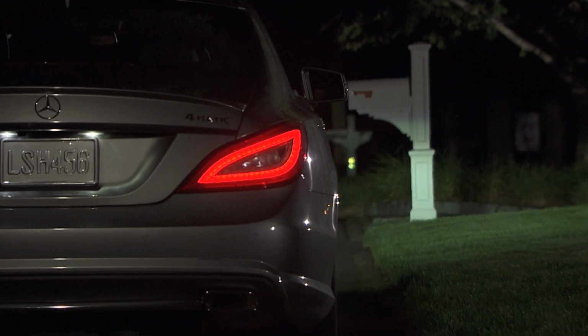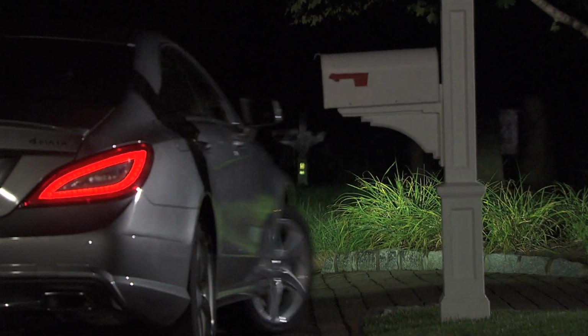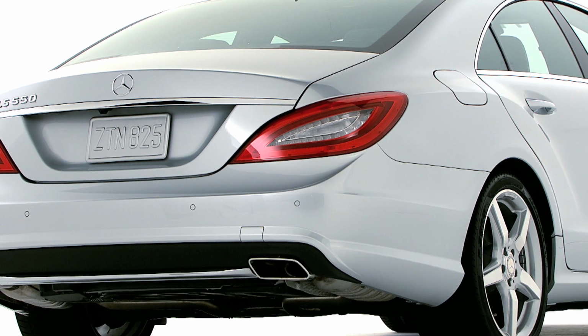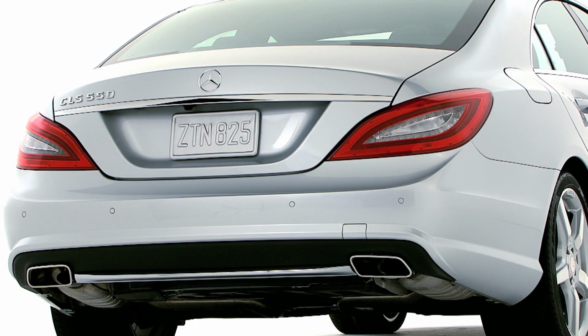Of course, there's full LED lighting in back, just like the front, with a unique loop shape that really sets it apart at night. Down below, the lower body continues the shape it starts at the front and finishes it off with twin tailpipes that echo the shape of the lights. And if you think these look good, you should hear how they sound.